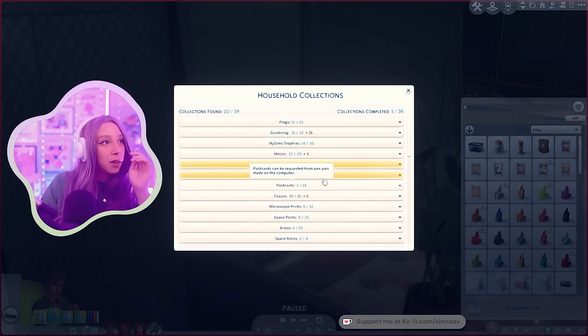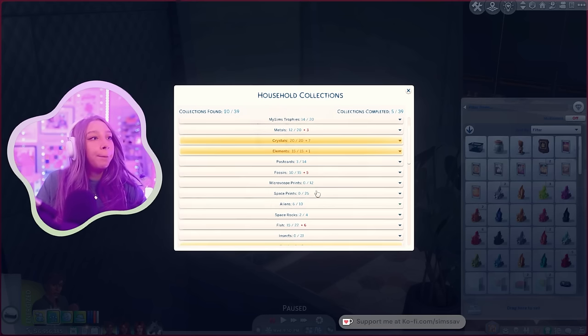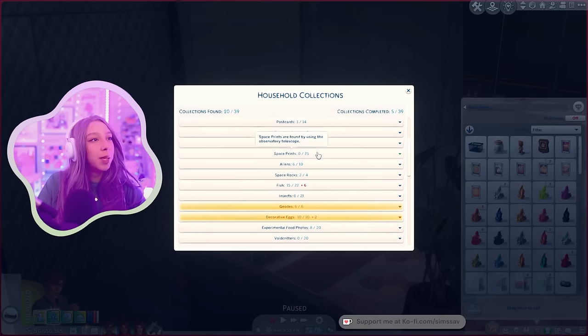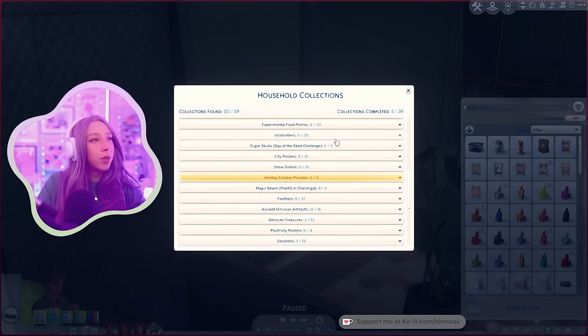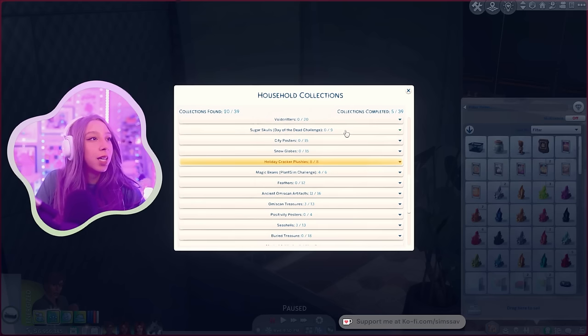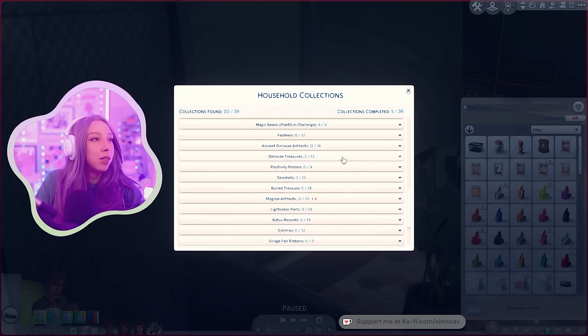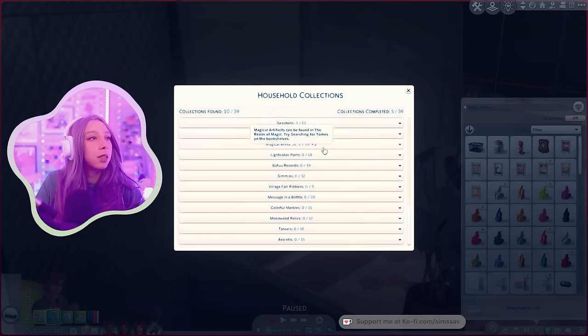All right, and what collection do we want to focus on? This gardening one is seriously pissing me off. We need one more and it's like the hardest thing to get. Postcards, yes, that one's just with the pen pal. Microscope prints, space prints, aliens, space rocks. We need a couple more fish. Fish are found, shockingly, by fishing. Oh my God, yeah, that's crazy. Void critters, we can focus on that once we have another kid. City posters. Snow globes, magic beans. I think we get those from rare seed packets. Positivity challenge aspiration, seashells. All of these collections we need to go on vacations for.